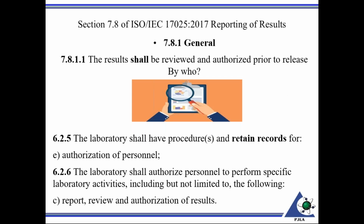Looking at the requirements, 7.8.1, general requirements, and these apply to all three organizations: testing, calibration, and sampling. The results shall be reviewed and authorized prior to release. If you've listened to my webinars before, you probably heard me mention that when we see the word shall in 17025, that's a requirement. Should is a recommendation, may is a permission, but shall is a requirement. So this is a requirement.